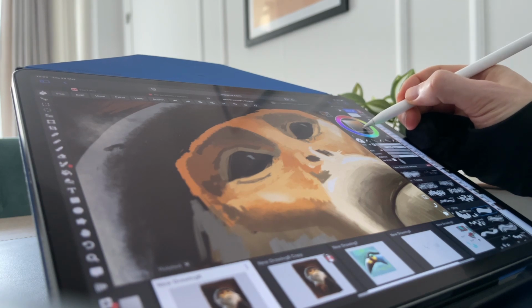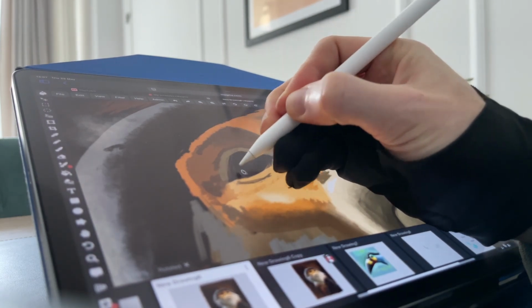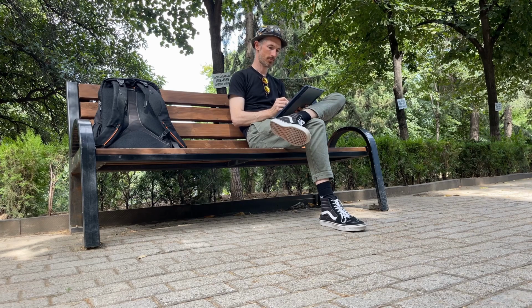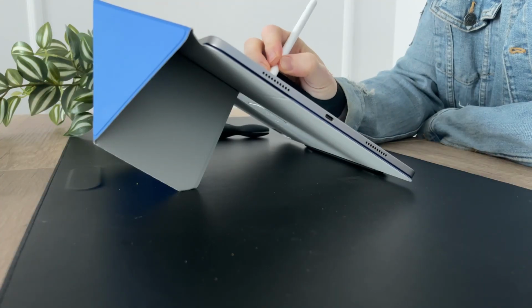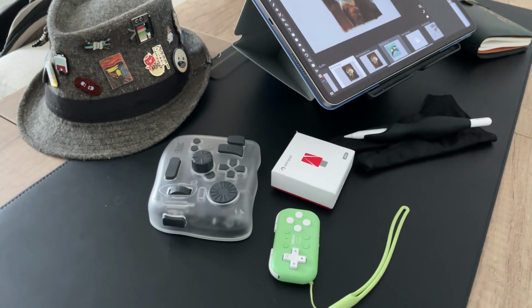I was a reluctant iPad purchaser, but today, as a traveling artist, it's kind of the only drawing tablet that I really need. There are a few extra things though that make it all possible. Let's chat about them.